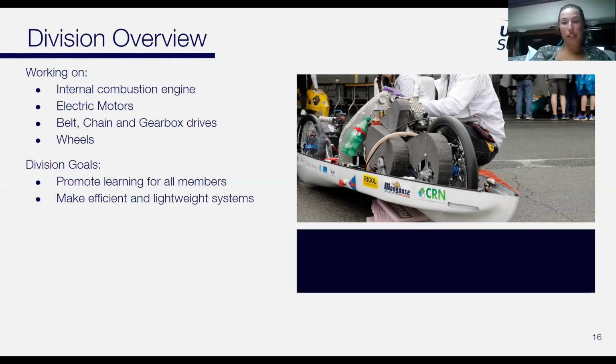We really promote learning for all members in all different aspects, and whatever interests you, we like to give projects in your interest. So if you really want to work with engines or motors or gears or wheels, we want to push you to focus on what you like. And we really make everything super lightweight, super efficient, finding the best materials for everything. So there's lots of learning in our division here.